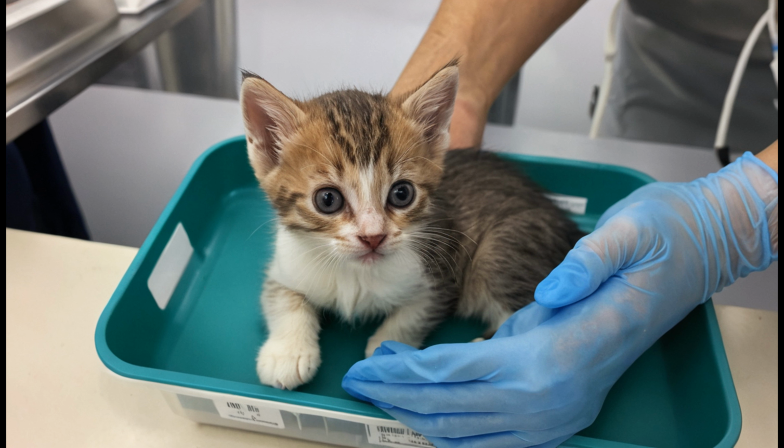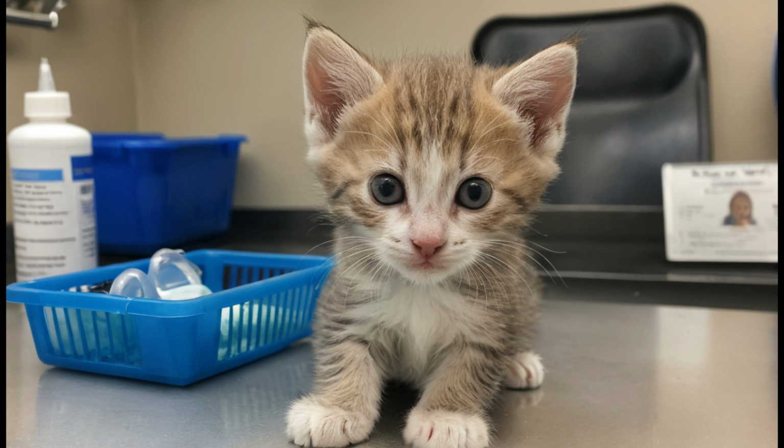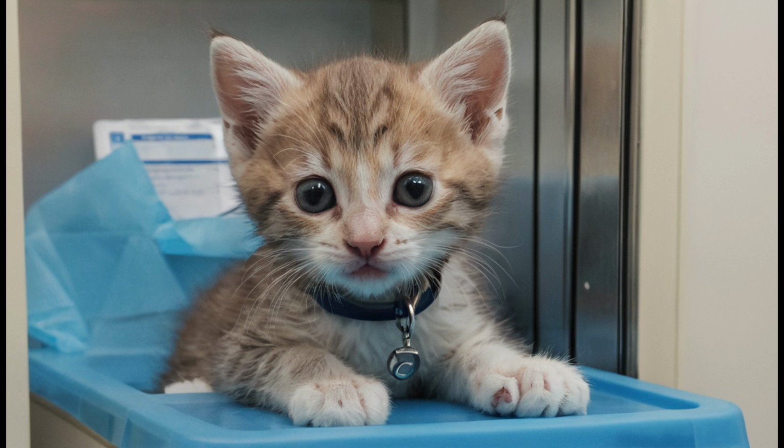Vaccinations, regular deworming, a balanced diet, and a clean, stress-free environment are the cornerstones of good kitten health. Establishing a relationship with a trusted veterinarian and scheduling regular checkups will ensure that your kitten grows into a healthy and happy adult cat. As a cat owner, staying informed about common diseases and their prevention will empower you to provide the best care possible for your furry friend.